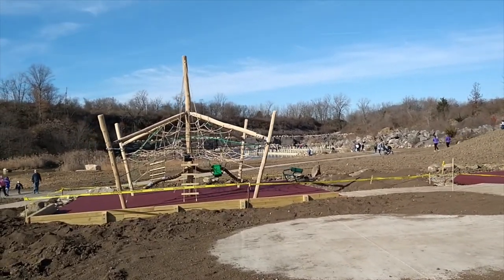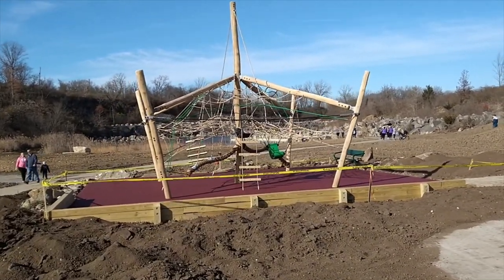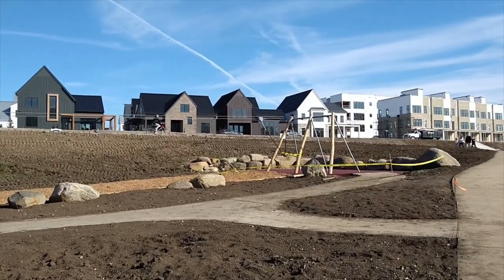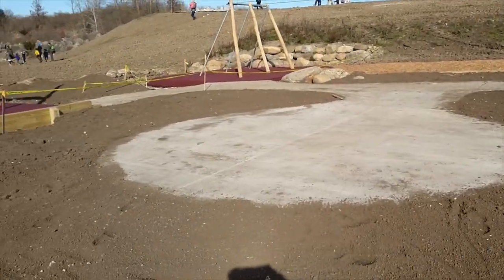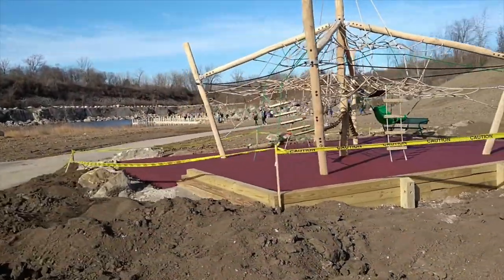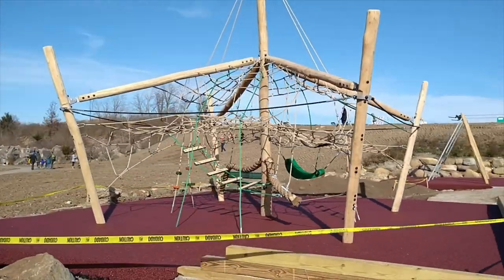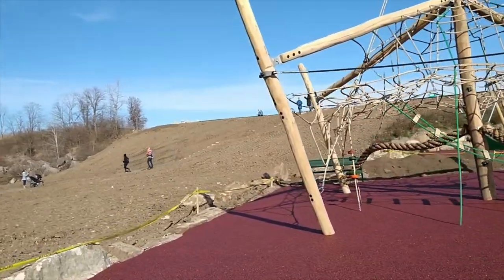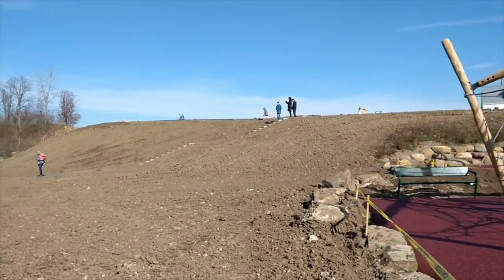And then another little climbing area over here. I don't know if they're gonna put anything else in here or not. Just got a little area right there. I don't know if that's gonna be a seating area or something's gonna go there too. But a little area for the kids to play around on. And you see, that's where I showed you up there, that merges back down. See, they're just walking back down the steps.